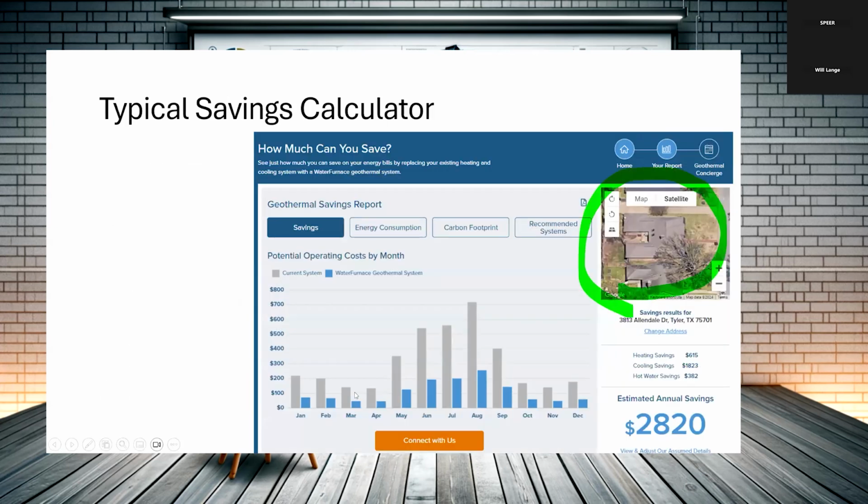That hasn't been changed. I mentioned a savings calculator. All suppliers in the industry do this. This is the WaterFurnace version. I just picked a house, a place I actually used to live in Texas. And that's what my savings calculator would look like month by month.